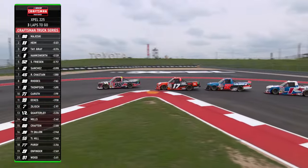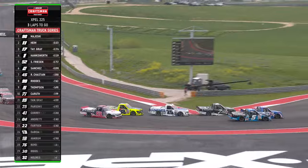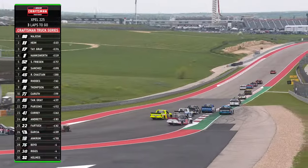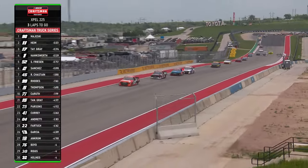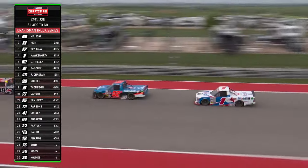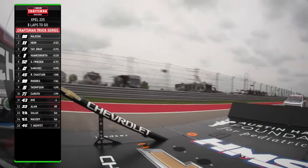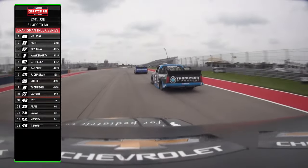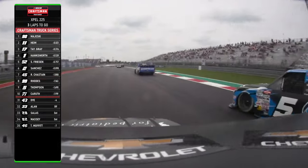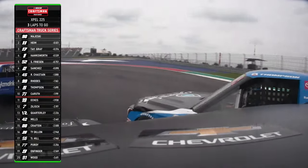Great battle here. Oh, Stewart Friesen slipped there. Taylor Gray, you can see it, gets around Majeski for second. There's Connor Zilich. He came in for those fresh tires. He's back there in 11th. He's the first truck with the fresh tires. See, he's racing with Dean Thompson. It's Stewart Friesen in the fourth spot, guys. He's looking for his first top 10 of the season. Could be a top five if he can hang on.